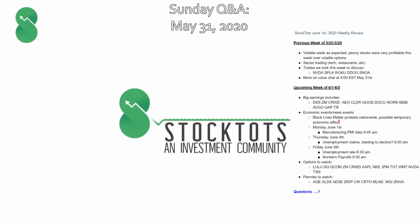So, it's a decent slate of earnings. I don't think it'll really move the market. We do have some important software and tech reporting. Zoom, CrowdStrike, Cloudera. Well, Cloudera isn't that important, but also DocuSign and Slack. DocuSign has been running like crazy, so I think it could be a really solid condor play for DocuSign.